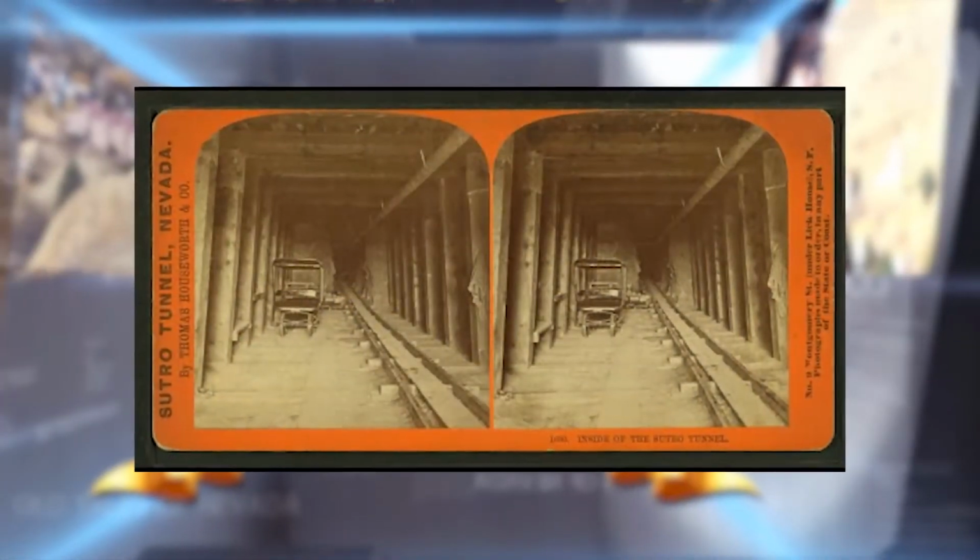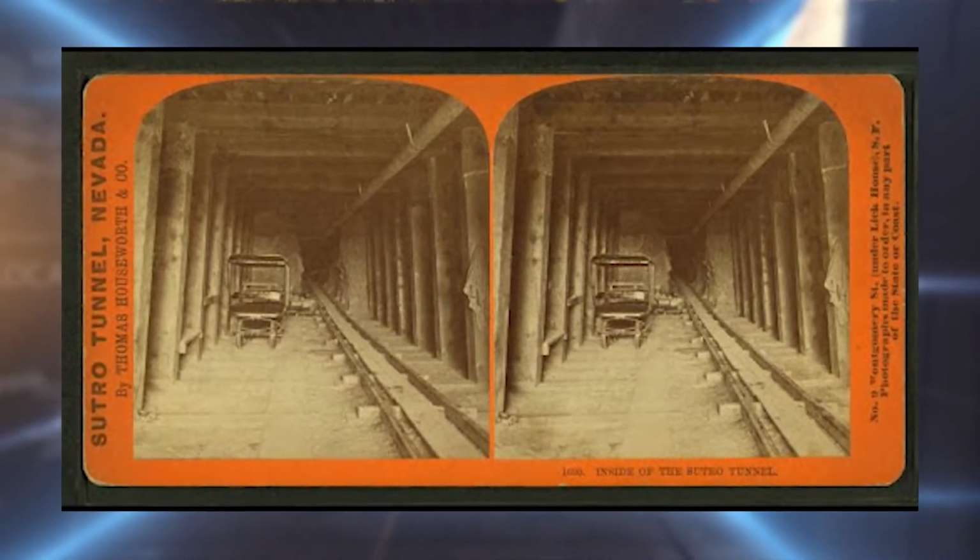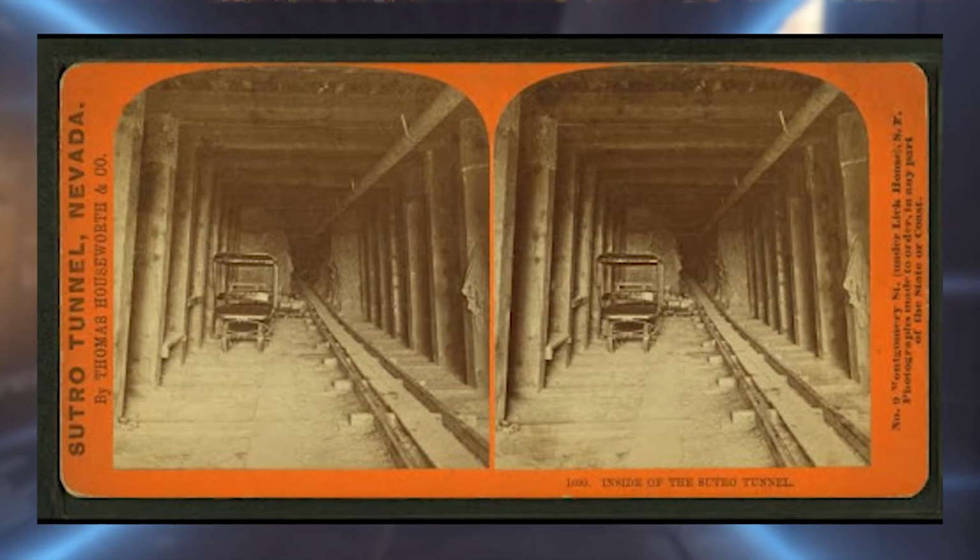Similar to that. Now, this wasn't just a small tunnel. This is a fairly wide tunnel. Well, the number I have is 12 feet in diameter. Yeah, it's amazing. That's as far as you can go on the Comstock without causing a cave-in. Is that right? 12 feet at a time, yeah.